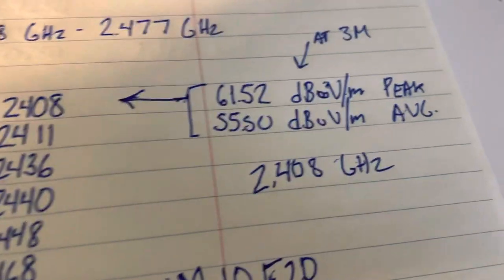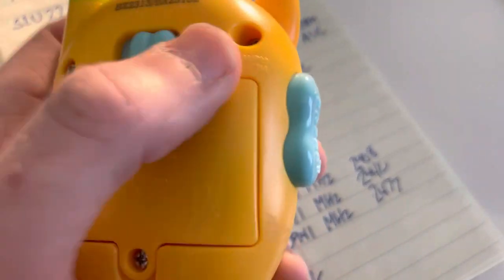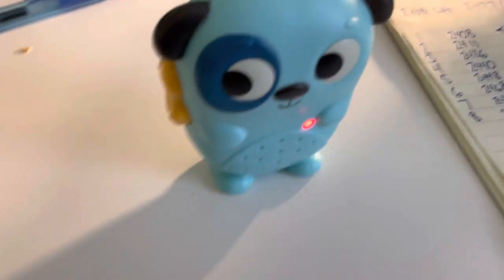And the range is not very far. I mean, look at the field strength. Oh, they also make this cool sound when you turn them on. One, two, three, four, five.